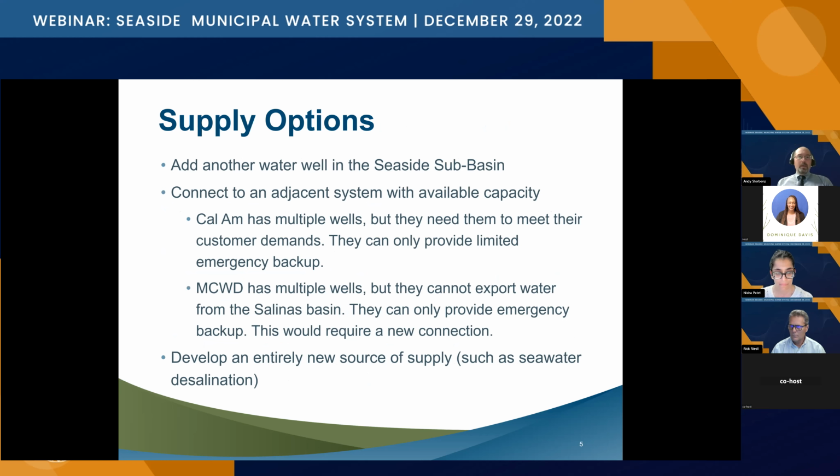Okay, people have been asking about what other water supply options there are. So number 1, we can just put another well into the Seaside subbasin and take the water we're entitled to. We can connect to an adjacent system with available capacity. So Cal-Am has wells in the same aquifer, but they use them to meet their customer demands. We have a mutual assistance or mutual aid agreement with Cal-Am, so they can provide us water during an emergency. We should provide them water if they have a mechanical emergency.